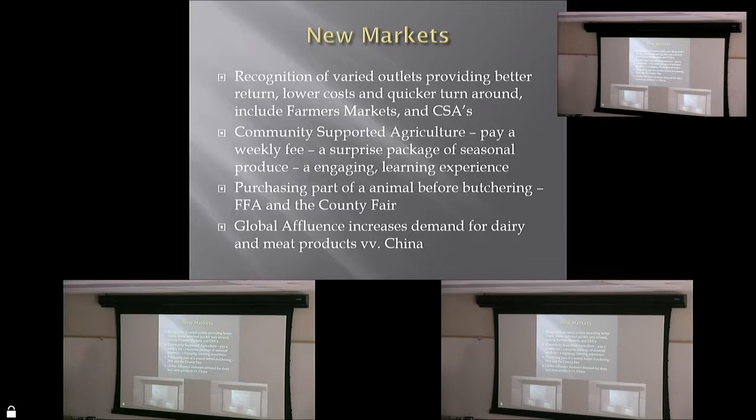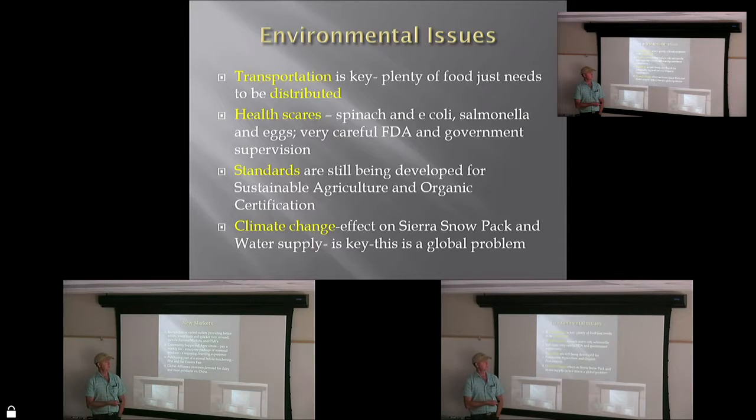New markets, all kinds of new markets all over the world. The one I'm going to point to is global affluence. As people have more money, the first thing they want to do is eat differently. And that's where dairy and meat becomes huge. The China dairy industry is exploding. That's why this alfalfa has been shipped there.